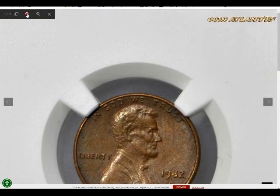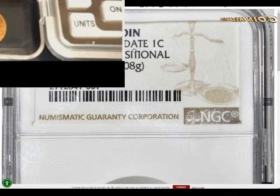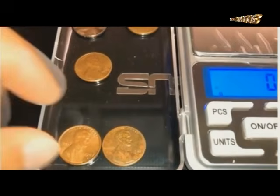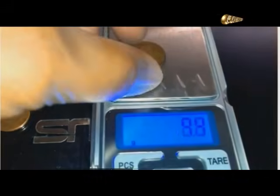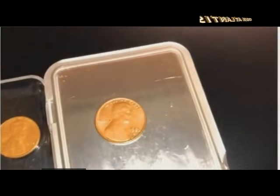How do I know which 1982 penny I have? An easy way to check what kind of 1982 penny you have is by weighing your coin. The solid bronze version of the coin should weigh about 3.11 grams. Meanwhile, the copper-plated zinc coins should weigh only 2.5 grams apiece.